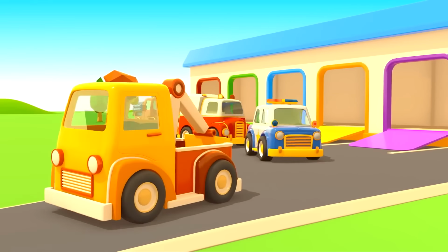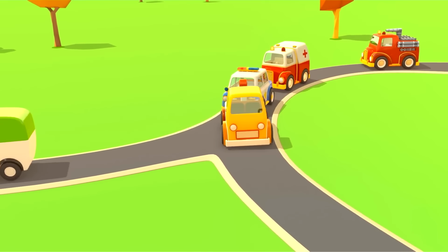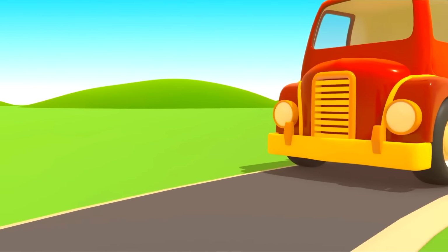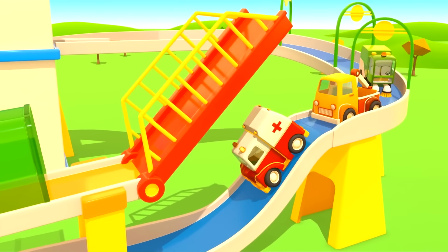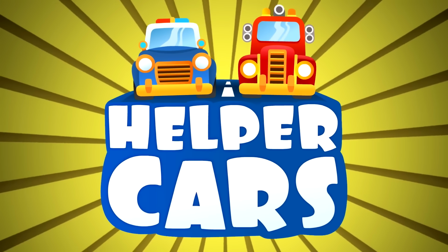Cars, cars, cars, cars. Windshields, wheels, trucks, and doors. They drive and honk. We ride along and then together sing a song. Cars! Cars, cars, cars, cars. Made of many moving parts. Sing and they'll hear. Beep and steer and take you to high gear. Helper cars.